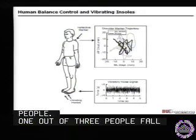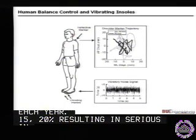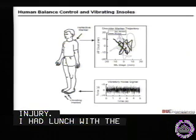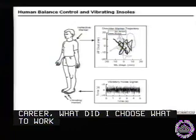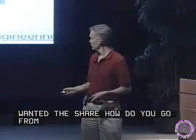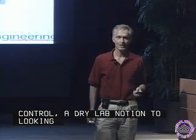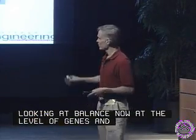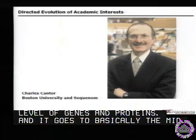in serious injury. So I had lunch with the postdocs as part of the program here, which was great, and they were asking me about my career trajectory, how did I choose what to work on, how did I get to where I was, and wanted to share with them this notion of, okay, how do you go from studying human balance control, which is effectively a dry lab notion, to looking at balance, kind of balance now at the level of genes and proteins. And it goes to basically the mid-90s when Charles Cantor, who I know is familiar to many of you in the room, was chair of our department.